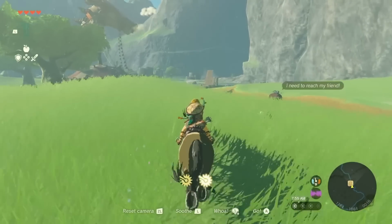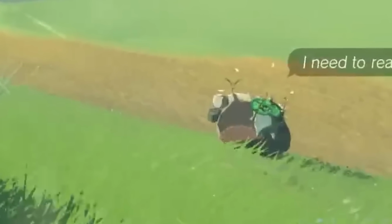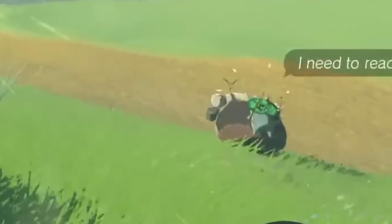There seems to be a Korok over here with a backpack that wants some help finding a friend. This seems like some kind of side quest, and I can hope that the side quests in this game are a little more involved and enjoyable than they were before.